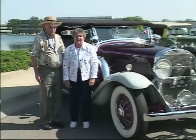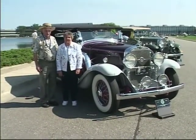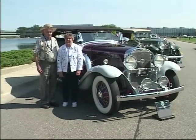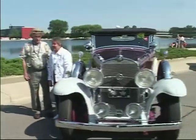Norma Weaver, this 1931 LaSalle. I've had it about 6 years. And where did you find it? In Toronto, Canada. It's your favorite car, I think, yeah. The colors are different. It's a 1931 LaSalle, actually, is what the model is. Yeah, I see it.